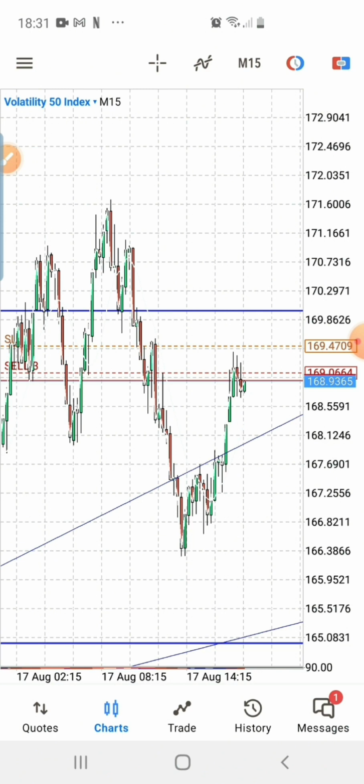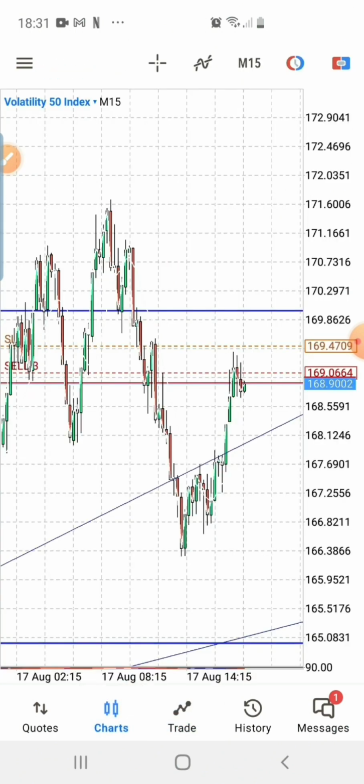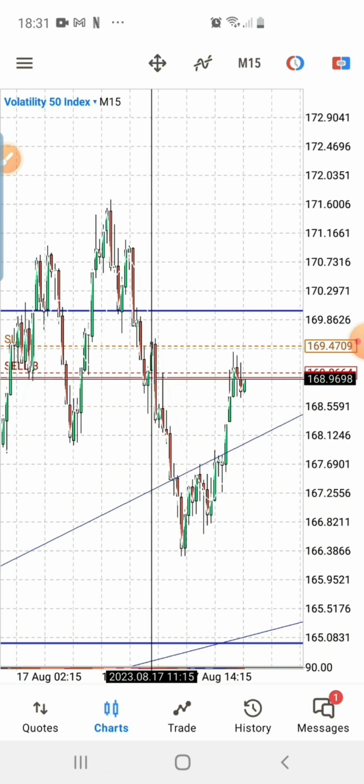Okay, so you can see I'm conservative. I just made just one entry for now. As the account grows maybe to $40 to $50, I will now be able to take more risk by making multiple entries and all that. But for now I'm going to be very conservative.